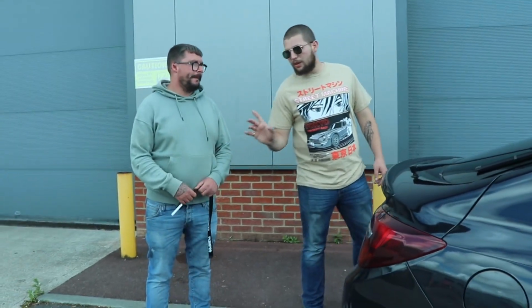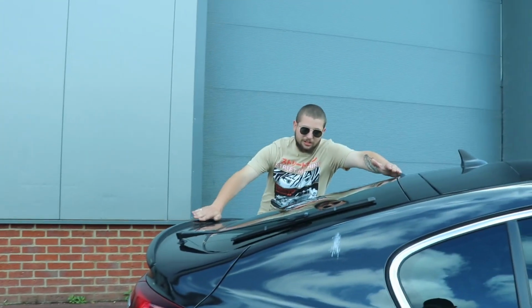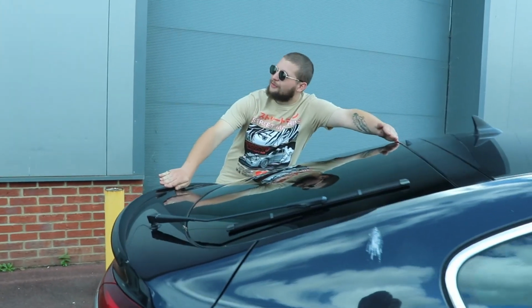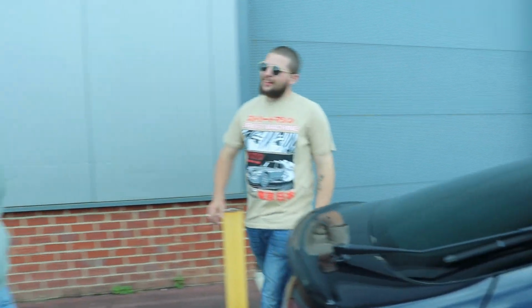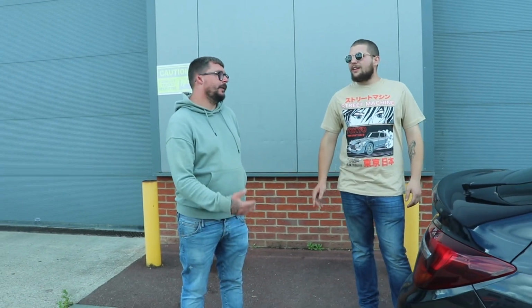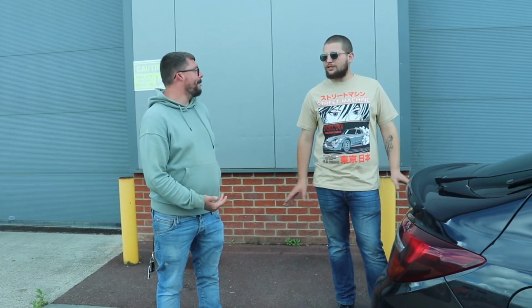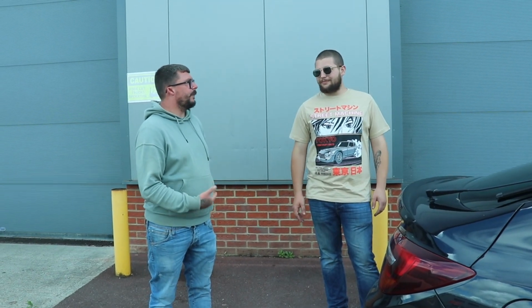Hear me out, double spoiler. One on the boot, one on the top glass. I am a fan of a double spoiler. I love them. The thing is though, double spoilers give you the drift vibe, and this isn't a drift car. Yeah, but they just look good. Although you could probably do a good four-wheel drive burnout.